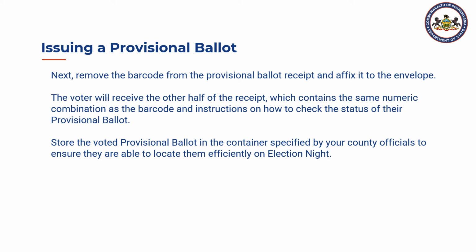Next, remove the barcode from the provisional ballot receipt and affix it to the envelope. The voter will receive the other half of the receipt, which contains the same numeric combination as the barcode and instructions on how to check the status of their provisional ballot. Store the provisional ballot in the container specified by your county officials to ensure they are able to locate them efficiently on election night.